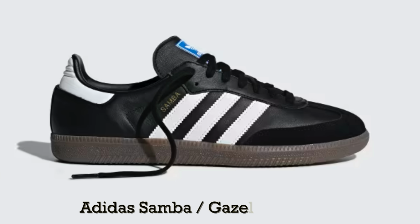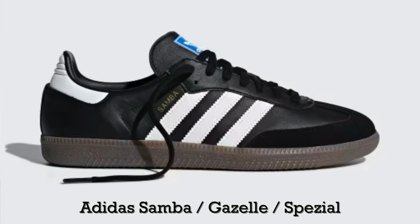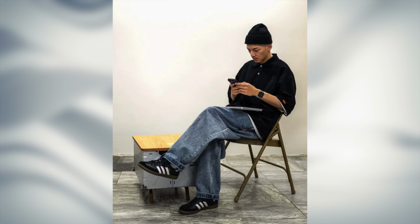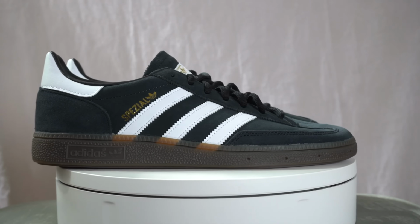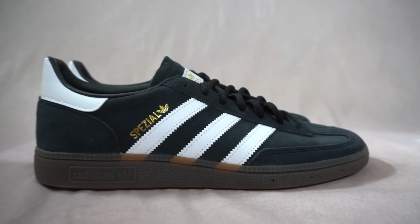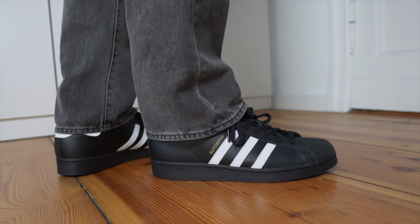So maybe the most popular type of shoe right now are low profile sneakers, and there's no brand that has more of them than Adidas. You can really take your pick here. You can go for the classic Sambas, which are pretty durable and long lasting everyday shoes that go with everything. The Handball Special as well, another really great option. It's slightly a bit more comfy, it has a better insole.